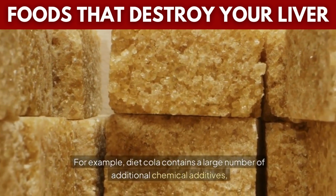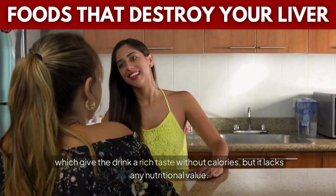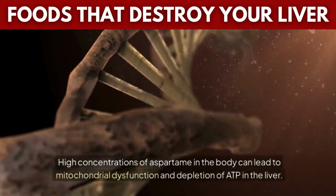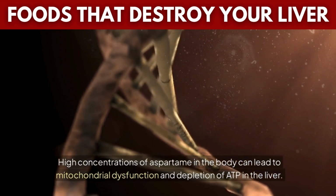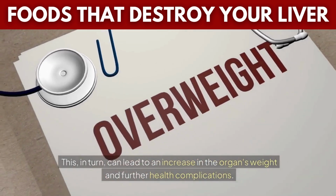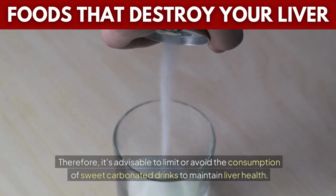For example, Diet Cola contains a large number of additional chemical additives, which give the drink a rich taste without calories, but it lacks any nutritional value. The main artificial sweetener added to these drinks is aspartame. High concentrations of aspartame in the body can lead to mitochondrial dysfunction and depletion of ATP in the liver. This, in turn, can lead to an increase in the organ's weight and further health complications. Therefore, it's advisable to limit or avoid the consumption of sweet carbonated drinks to maintain liver health.